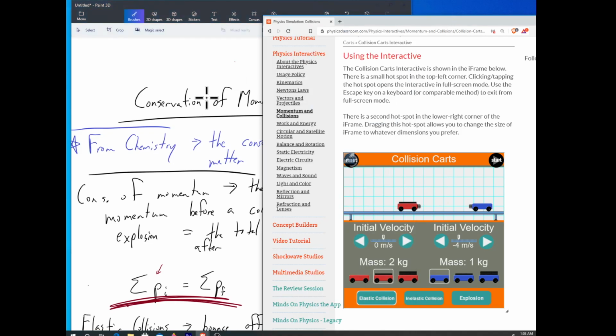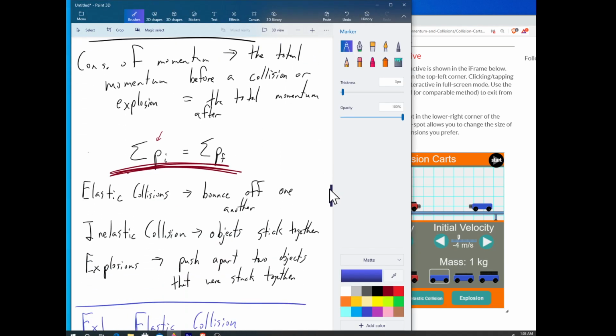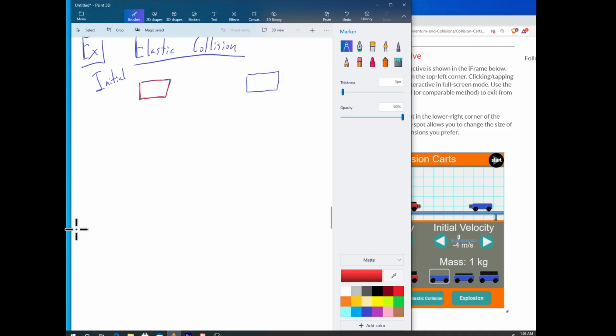I made the red car have a mass of 2 and an initial velocity of 0. So, the mass of my red car isn't going to change, so I'm not going to worry about the initial, but it was 2 kilograms, but my velocity does change. The velocity of the red car initially is going to be 0 meters per second. On the blue car, I gave the mass of the blue car 1 kilogram, and I said that the initial velocity of the blue car was -4 meters per second.